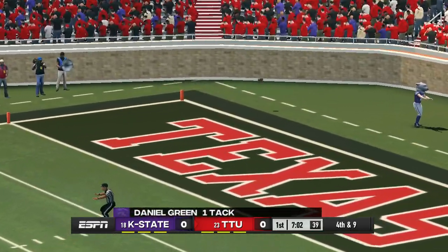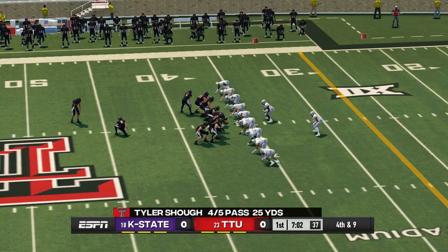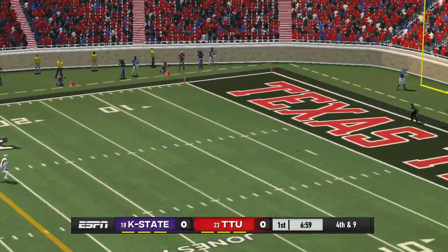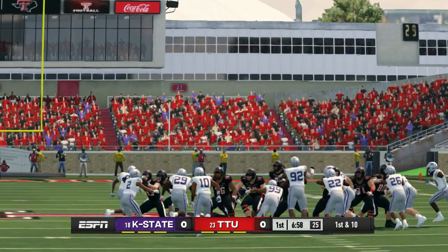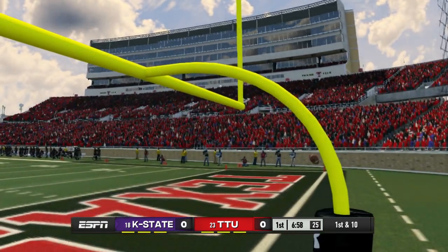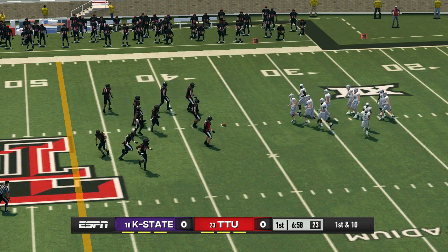On the throw, incomplete pass. 4th down. They'll line it up for a very long field goal attempt. Texas Tech could take the lead with this field goal. The kick is up, and he missed it left. No good. This is a fun game, and I think we're going to see a lot of interesting football before it's over.